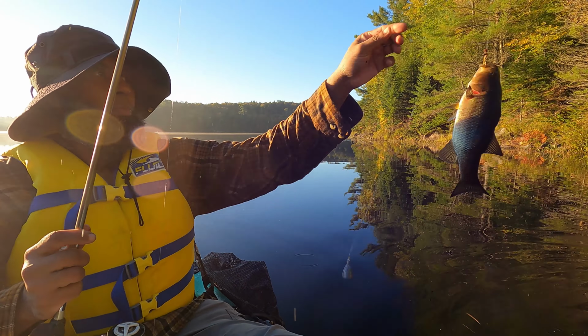Decent size bass. Look at the splash. It's a tiny little one. Just gonna let this guy go. Fishing was fantastic this morning. Just heading back to the campsite. It's my last day, so I'll make the most out of it.